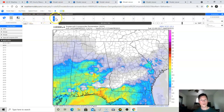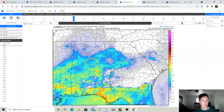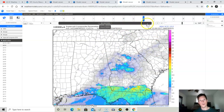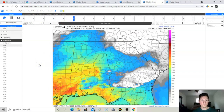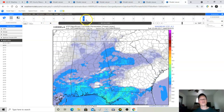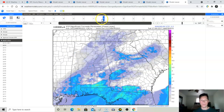You look at supercell composite parameter. Notice it climbs, getting to early to late afternoon here in Alabama, Montgomery, for instance, even maybe up to Birmingham, and then it begins to get into Georgia. You can check out what the boundary is, what more stable air is, but be careful. You look at CAPE. CAPE builds here, where the atmosphere begins to recover, into the 2,000 to 2,500 joules per kilogram, so you need to watch out here, because I don't think we're done with the severe weather. Significant tornado parameter doesn't look that high because you're lacking low-level shear. But still, you've got to watch out for these individual cells that pop off later today.